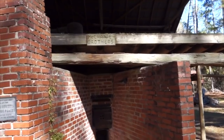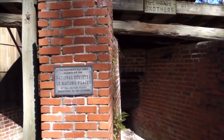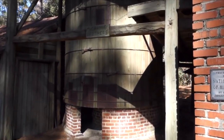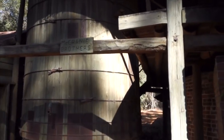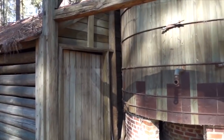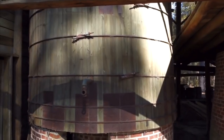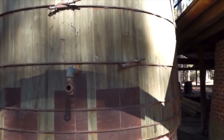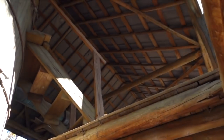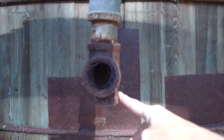McCraney Brothers. Property's been placed on the National Register of Historic Places. And we don't even know what it is. No, but it's got McCraney Brothers on the side, so I'm going to have to look that up and investigate it. I think it deals with turpentine making. It could very well. That's a big vat. And right here, whatever would fill this vat up. There's stairs, and there's a still type thing up there. Yeah, and then it's got a pipe right here that comes out.